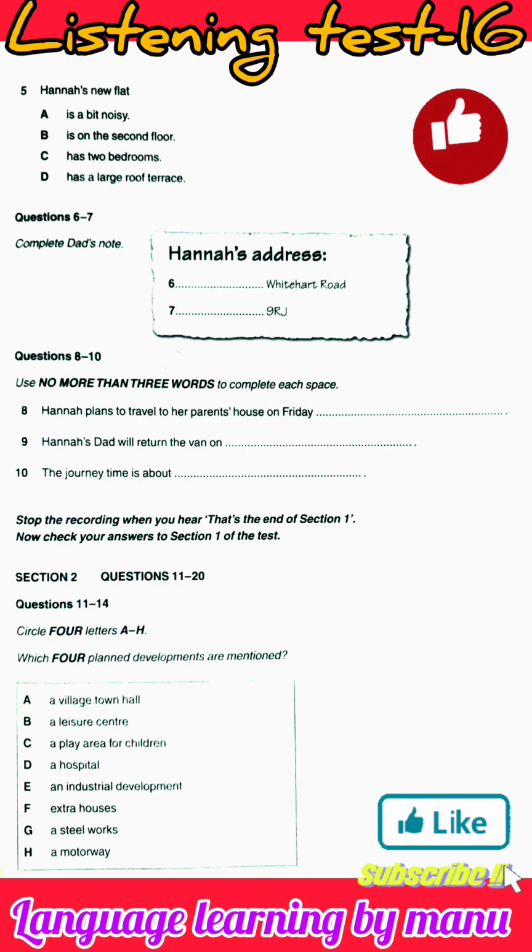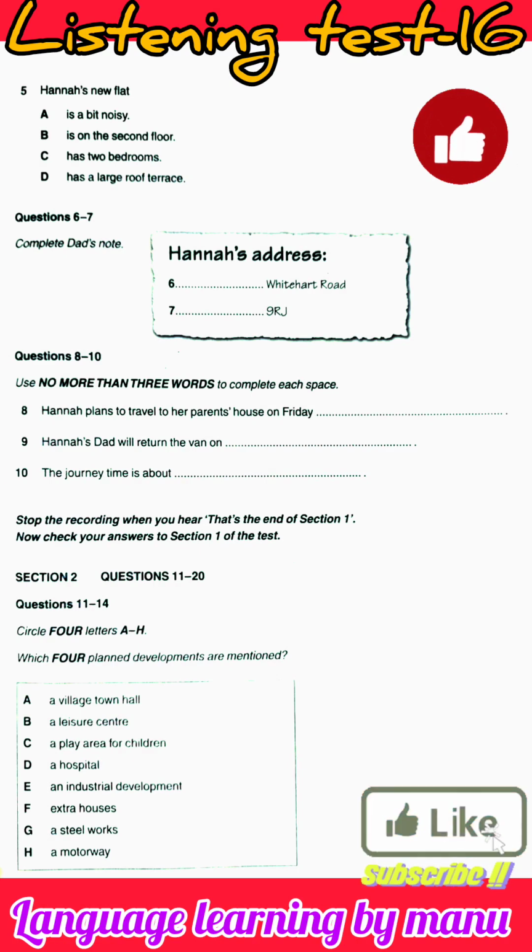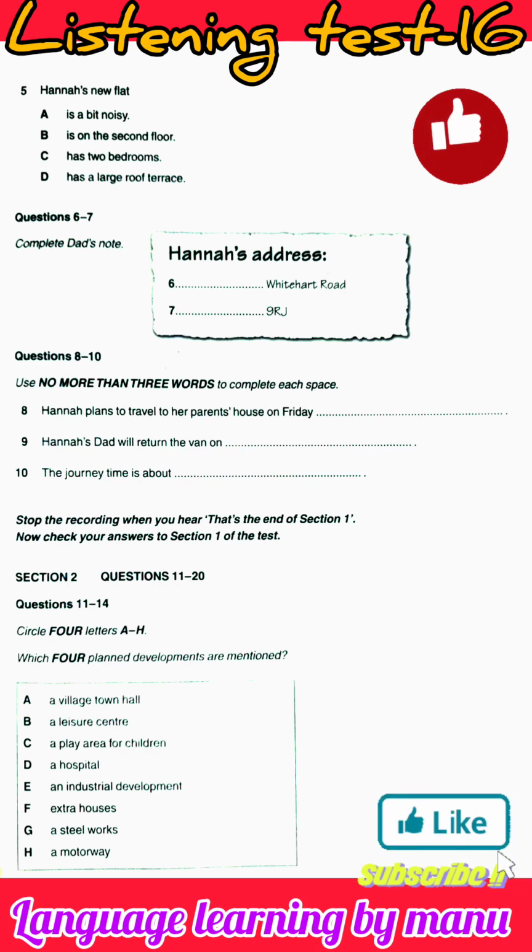OK. I don't think I know the road. It's a side road, but you do know the area because it's off Garrett Lane. Oh, right. Which end? The other end from the stadium? So, it won't be too noisy then? You can still hear it from here when there's a match on.